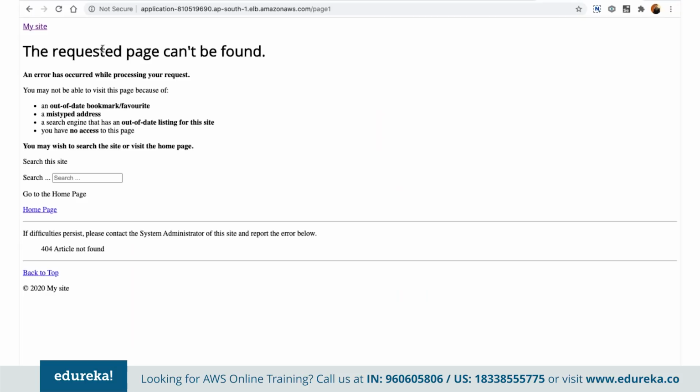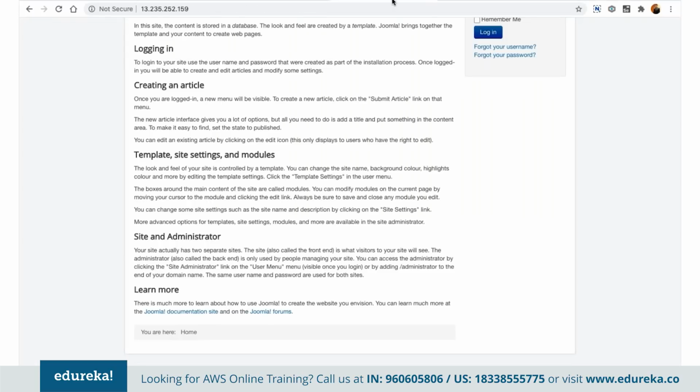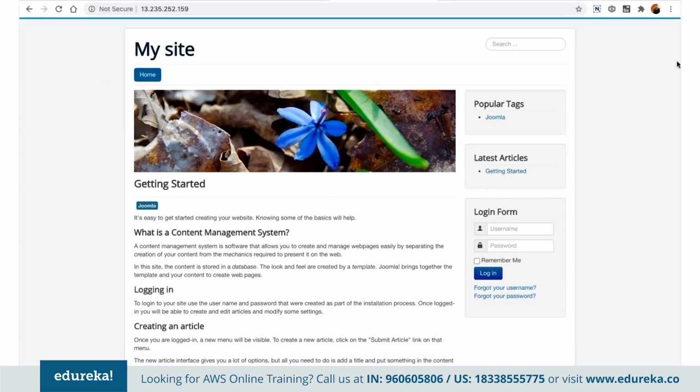Now, why are we seeing the option that the requested page cannot be found? Because in this Joomla instance there is no page by the name of page 1, correct? In this Joomla instance there is no page defined as page 1. That's why we are not going to see any kind of pages being opened up. Had there been a page by the name of page 1, then this would have been displayed as a complete website itself. And we can see here the entire load being shifted.